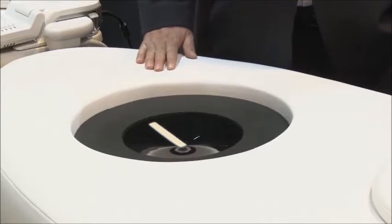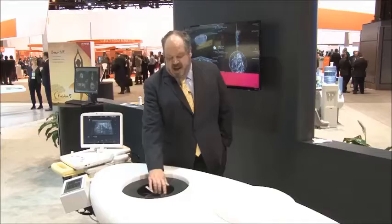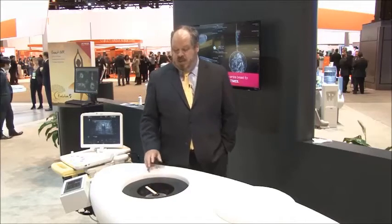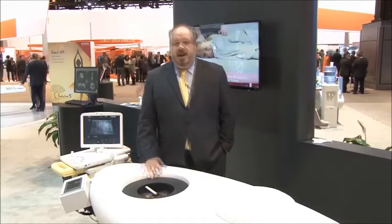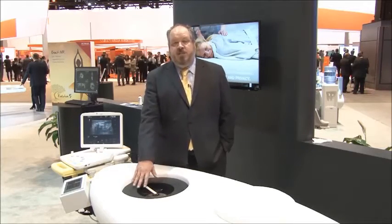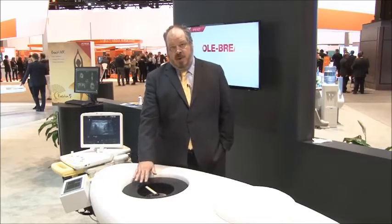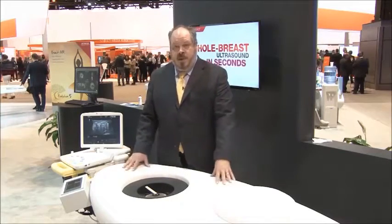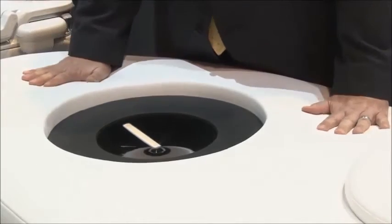So Sophia's unique approach begins with this 92mm array transducer that's been embedded in the scanning cone here. And by using trapezoid imaging, we can expand that to an effective field of view of over 200 millimeters. You'll notice that the patients in Sophia are not scanned in the supine position, they're scanned in the prone position. So all it takes is just a little bit of lanolin ultrasound lotion placed in the scanning cone here. The patient will then lay down on this memory foam table, placing her breast into the scanning cone, nipple centered.